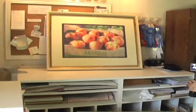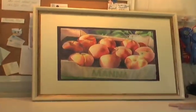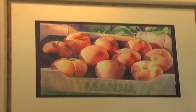Okay, just to show you some of my work, I've got two paintings here. This one, I call it Manna. I painted it from a photo of a box of peaches. Funny thing.